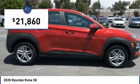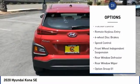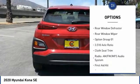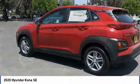below $25,000. Here are some of this vehicle's great options: electronic stability control, alloy wheels, brake assist, traction control, remote keyless entry, four-wheel disc brakes, speed control, front wheel independent suspension, rear window defroster, rear window wiper.